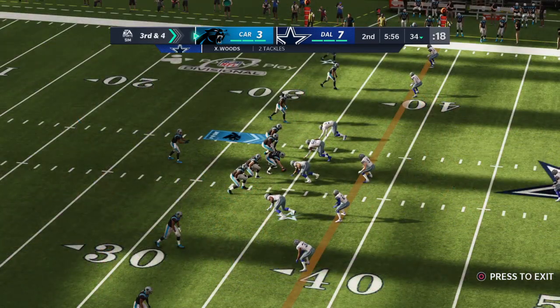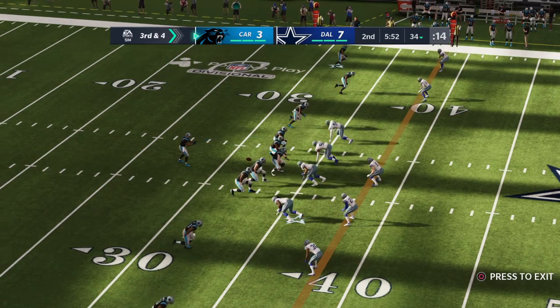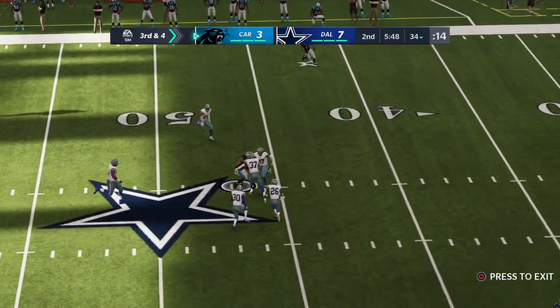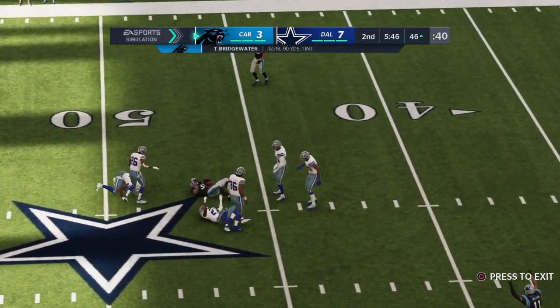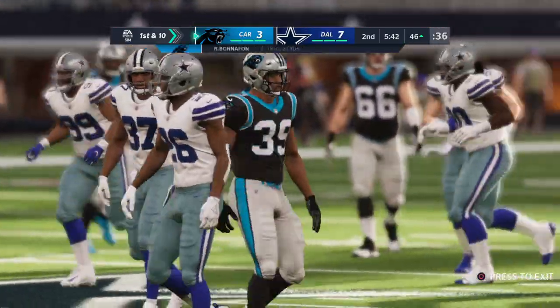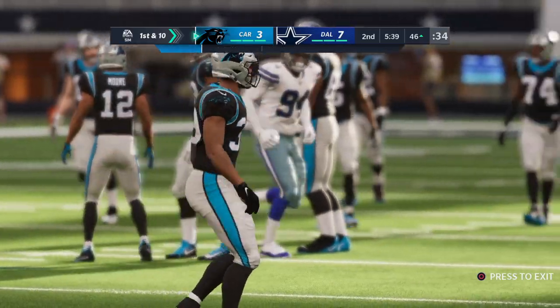The Panthers on third down. 5 out of 9 thus far. This is 3rd and 4. And it's 3rd down. To throw is Bridgewater. Pass caught by Reggie Bonifay. And he is going to have a Panthers first down as they're able to get the 3rd down conversion.